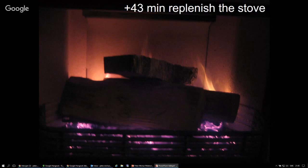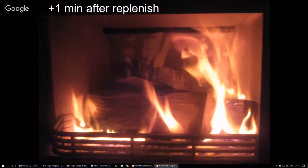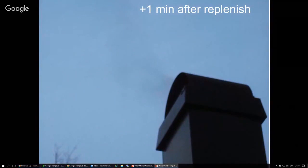So what happens now? 1 minute after, you can see that since I have a really hot furnace, we were up around 1000 degrees Celsius when I replenished, it catches fire directly. You could see here, I know these pictures aren't really good, but there's some sort of minor hint of soot here. This is because it's trying to burn this cement while it hasn't really reached the full temperature at all.